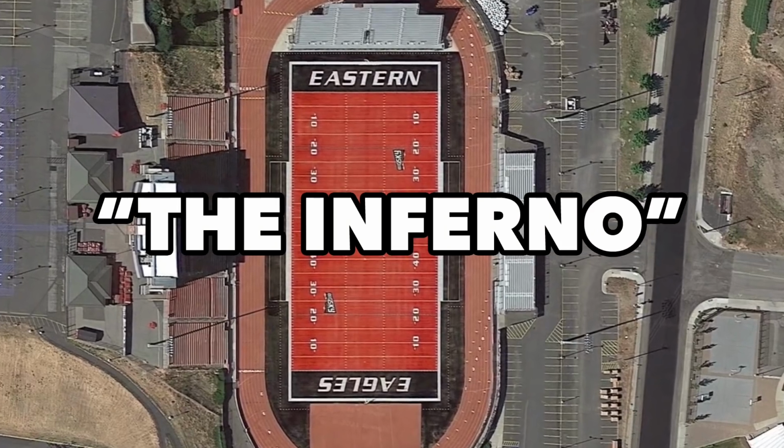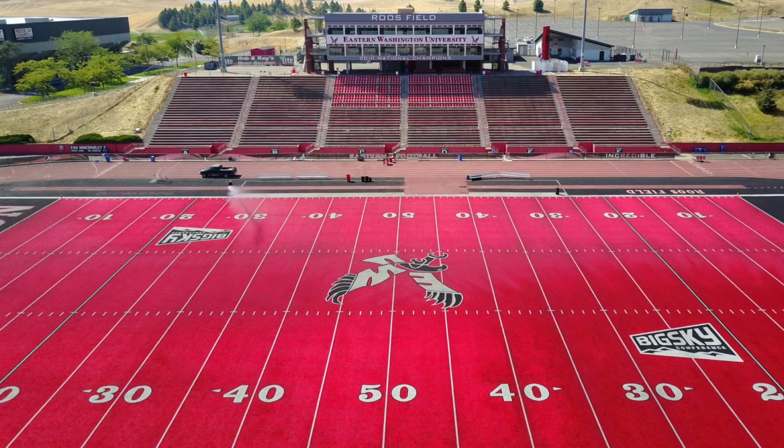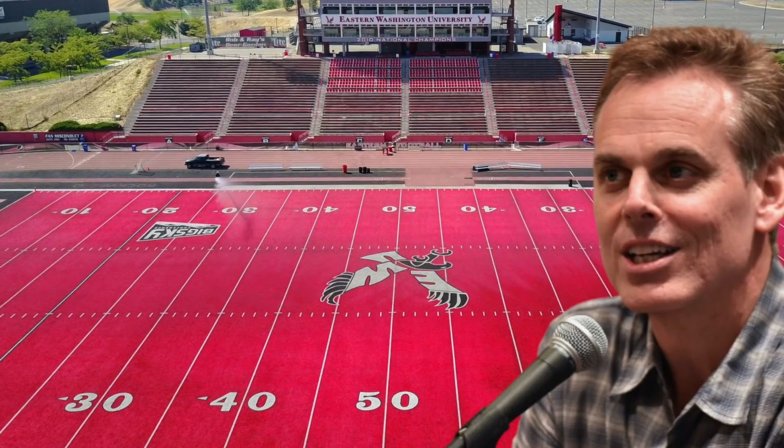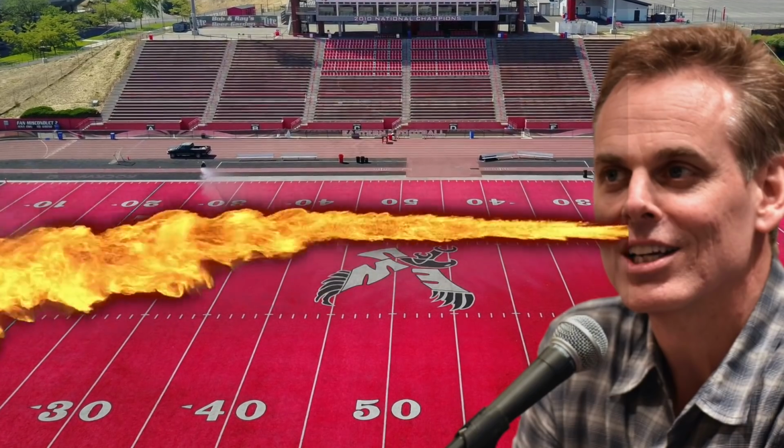Nicknamed the Inferno, Roos Field installed the red turf in 2010 and named the field after alumni Michael Roos. Colin Cowherd, also an alumni, donated, assuming the red color was chosen in honor of all of his hot takes.